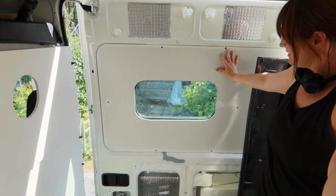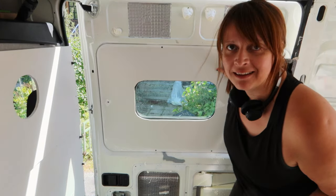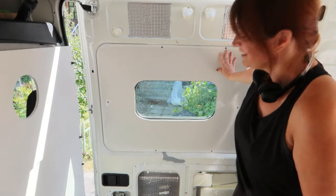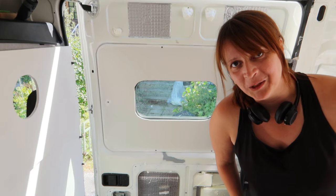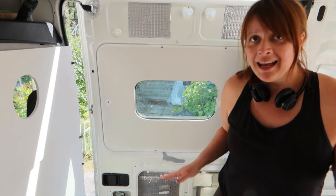It worked! It's perfect! This is so easy, everybody has to build a van. Seriously, how hard can it be? I can't believe it fits the first try, to be honest. I got a window in my car!